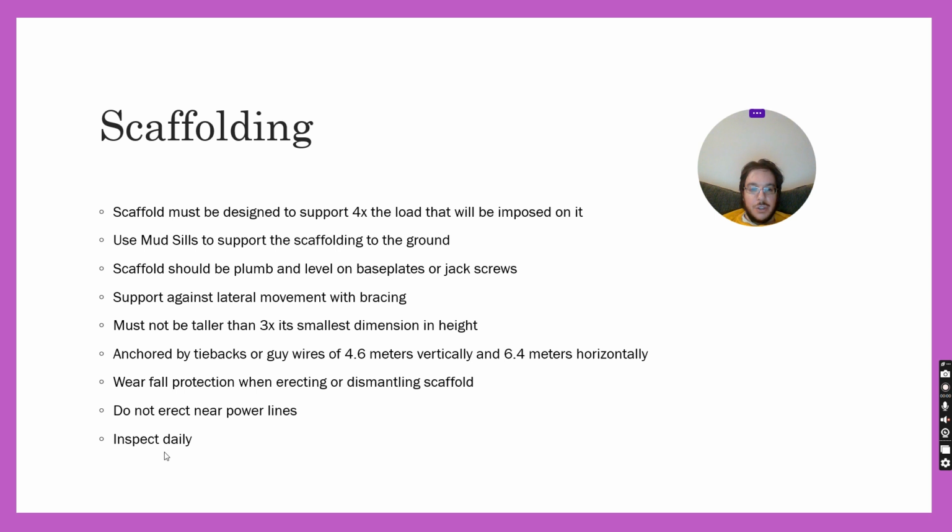So, but if you do put up your own scaffolding, make sure it's level and you have to brace it. Scaffolding can get very complicated and it should not be taller than 3 times its smallest dimension in height. So if it's 10 feet wide, then it cannot be more than 30 feet tall, because otherwise it'll just bend right over, wind will blow it over. So if you want to be 100 feet tall, then you've got to be at least 30 feet wide, for example.